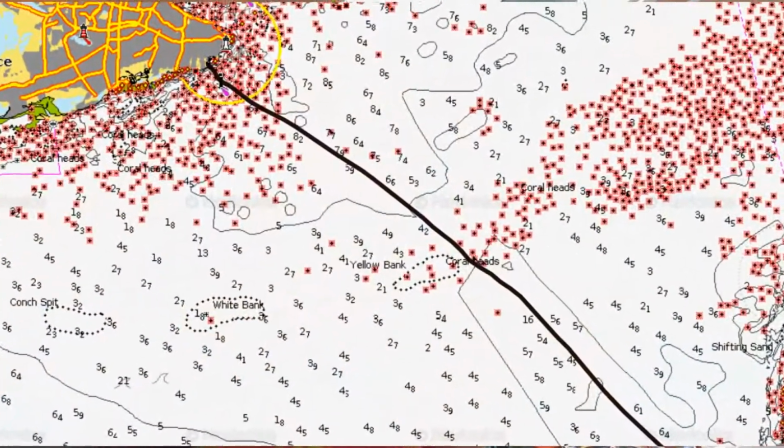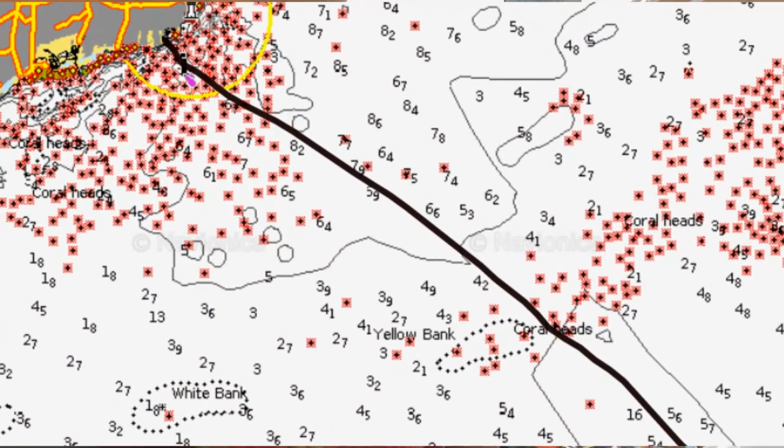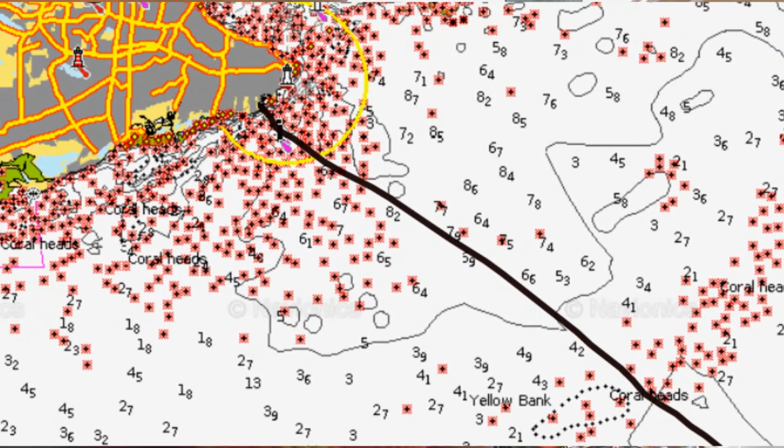Transit while cruising the Bahamas is between the northern Exumas and the Nassau area. This is known as Yellow Bank, and it's about a 26-mile sail. The tricky aspect about the sail is that the depths do get fairly shallow, and in addition there's lots of uncharted coral heads that require eyeball navigation.